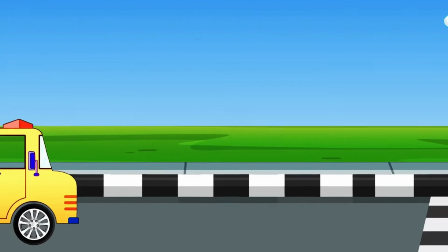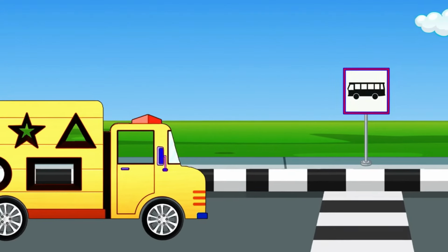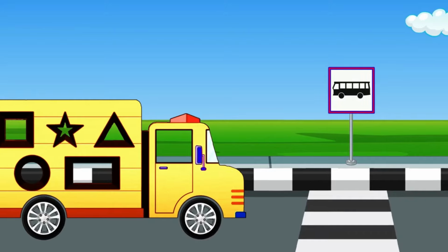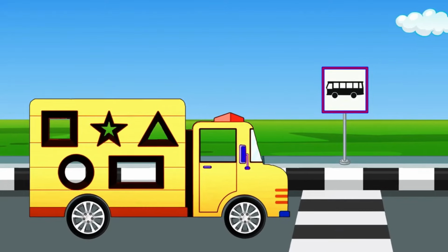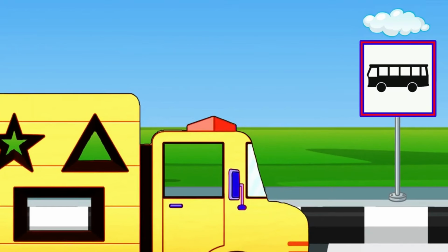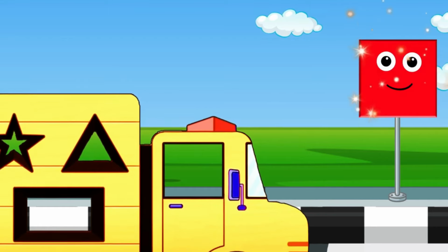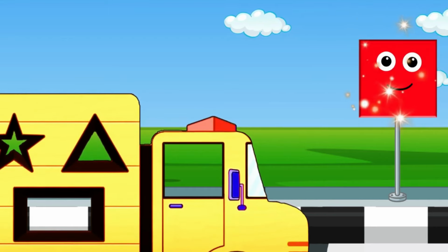I am on a shapes hunt. That's right. I am here to find shapes in the city. I am going to collect all the shapes on my wooden truck. Can you find any shape? Oh, wait. Look. I am here. Shapes here, all equal size. Yes, it's a square. That's right.